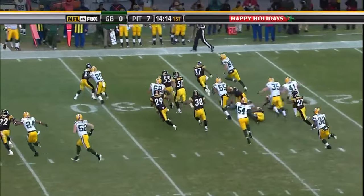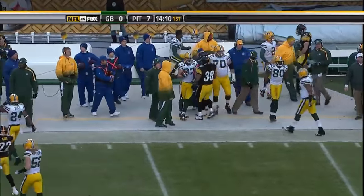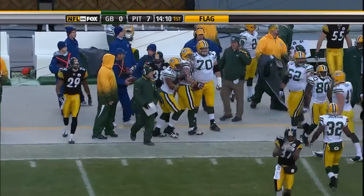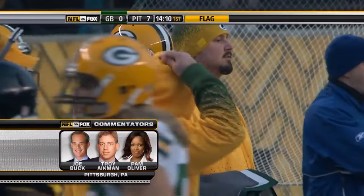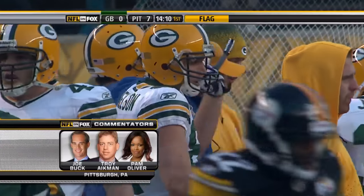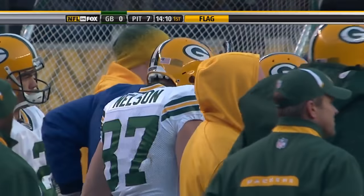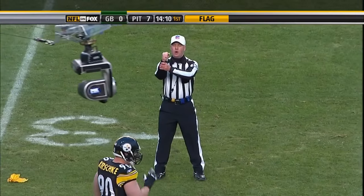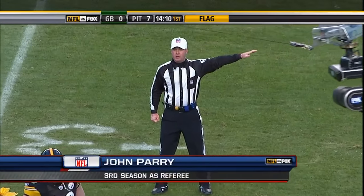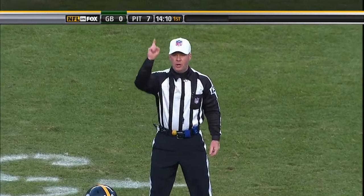Jordy Nelson on the return, trying to give the Green Bay Packers a better starting field position this time. And while he does for the moment, a penalty flag is on the field. We have a new audience joining us. There's Troy's glamour shot. And if you're just joining us, you missed a 3 and out by Green Bay. And then on the first play from scrimmage, during the return, holding number 29 of the return team, 10-yard penalty, 1st and 10, Green Bay.